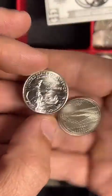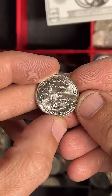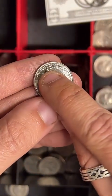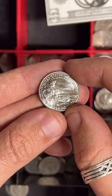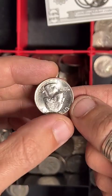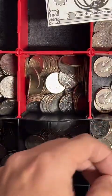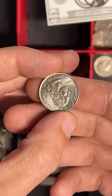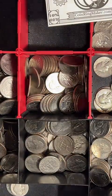1997. Here's a newer quarter. Washington crossing the Delaware. There can be some errors up on the hat. That's usually what I look for. Just a little bit of extra metal material. But this one looks pretty clean. So no worries about that. We'll set it aside. Very nice looking West Virginia. And we'll put that with the state quarters.